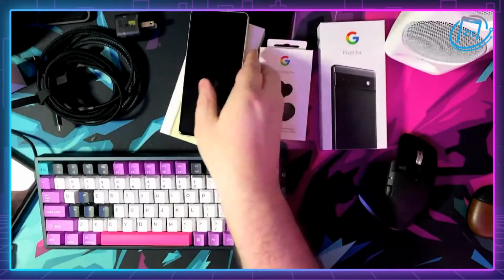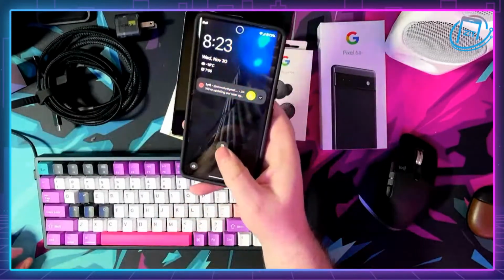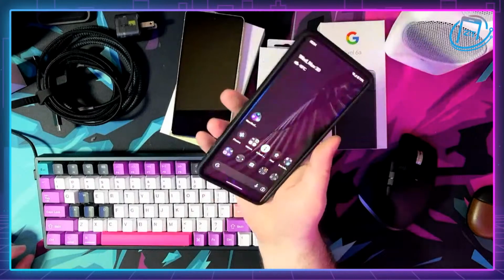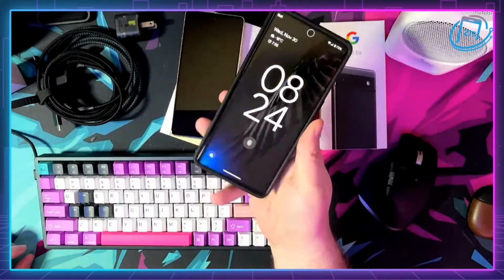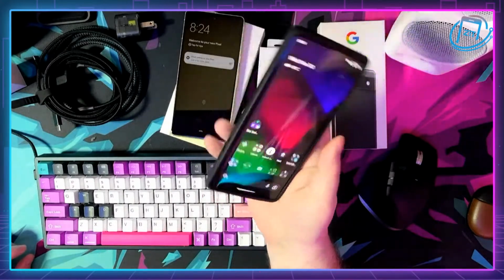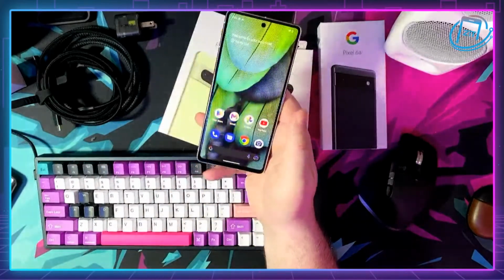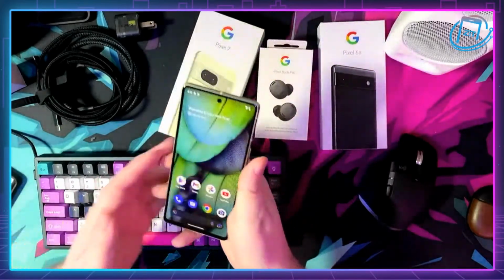So there's unlocking there. Here's the Pro. Let's go ahead and swipe that. Here's the Pro. Dirty screen. Yeah, no problems at all. A lot faster than last year's. So again, no problems at all. Let's do the left hand.